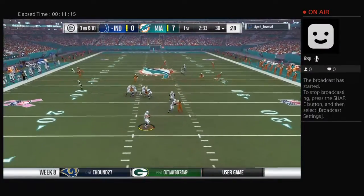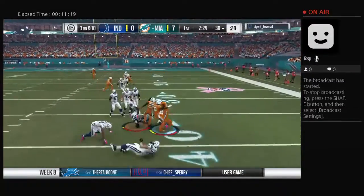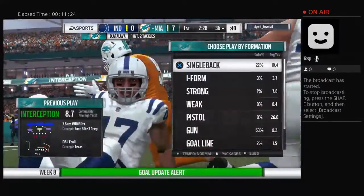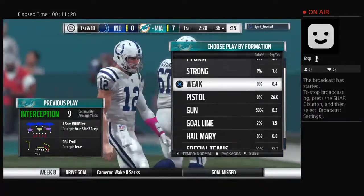Throwing on third down. Luck. Looking for Moncrief, and it's intercepted. A great read, and it's picked off. And he's able to take this one back to the 36-yard line. And the Dolphins offense now ready to go back out on the field.